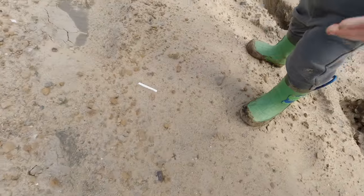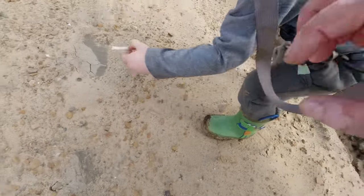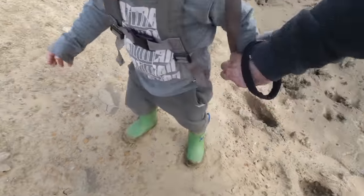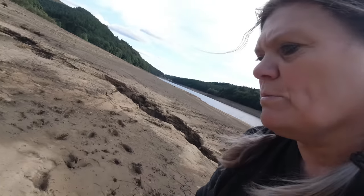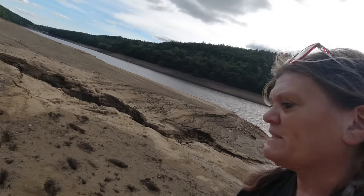Oh, there's a bit of pipe stem there, actually. What's that there, Theo? Is that pipe stem? Can you get it? Oh, it is. Pipe stem. Well done, Theo. You found the first bit of pipe. Let's see what Mick's got. Come on. Let's go up this way. Pipe stem. I've just got one.